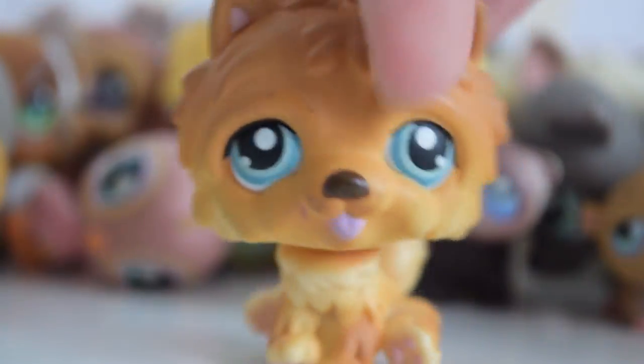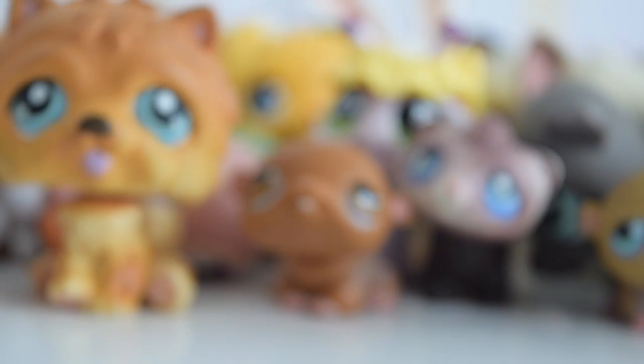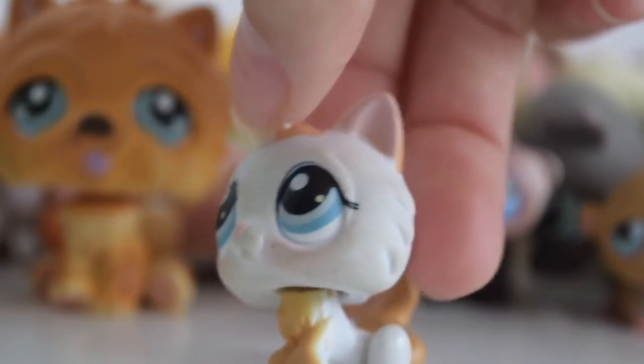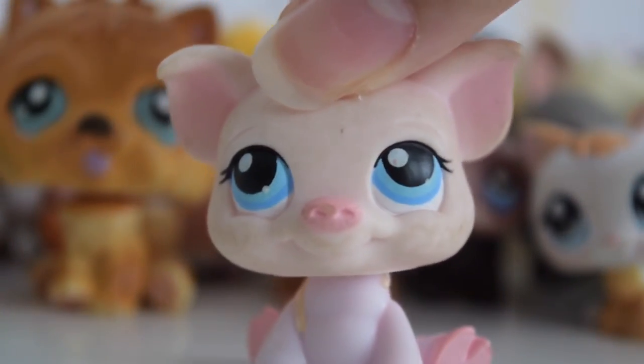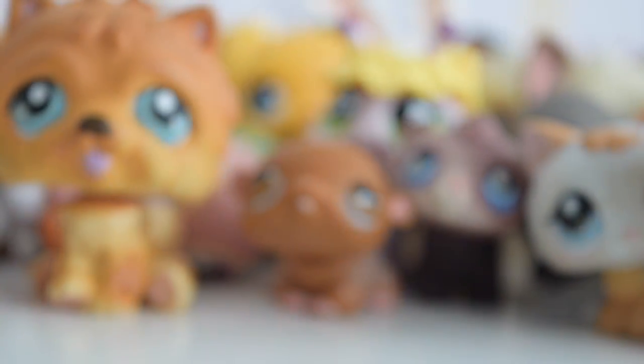Here's a chow chow. I don't know why I got rid of this one when I had it. It's really cute, and it just needs a little bit of cleaning. Hamster. Here's a kitten I don't have. I really love the kitten and puppy bases. Right now, I'm trying to collect the puppies. You know, me trying to actually be a collector. That's not gonna last long.